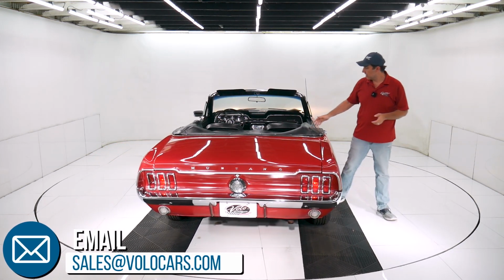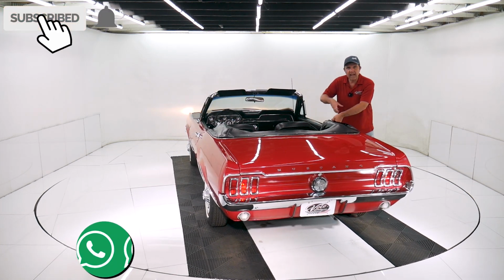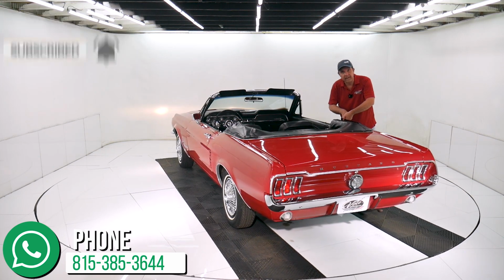It reminds me of one more thing. When you unsnap the boot and you're looking down in here, the top irons are mint. The red metal down here is mint.